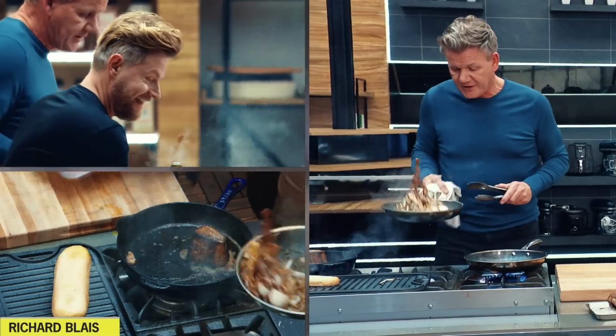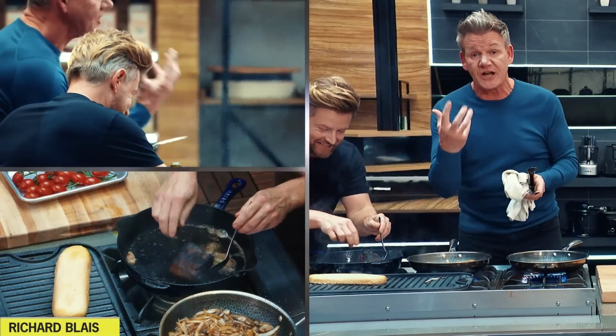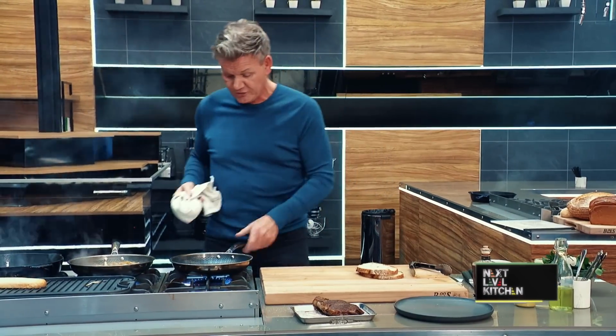Now, check out the onions. You can do these onions up for sort of 3-4 days in advance and it becomes like this onion jam. And the flavor is incredible. Great with chicken sandwiches as well as the New York strip.